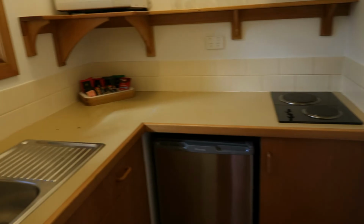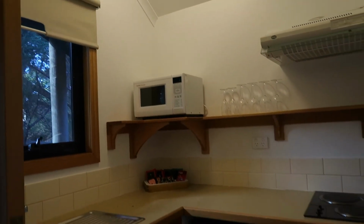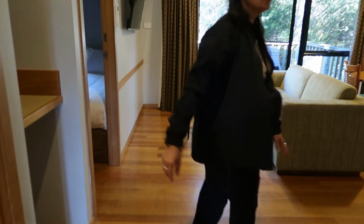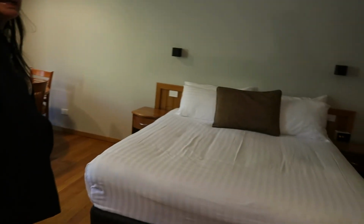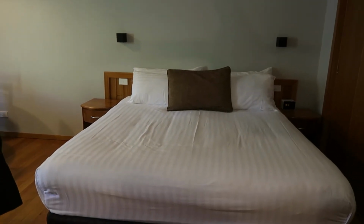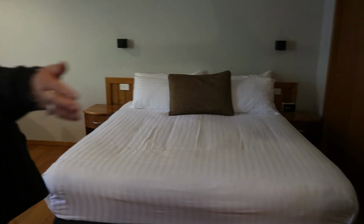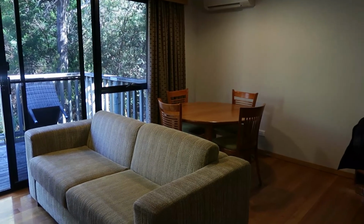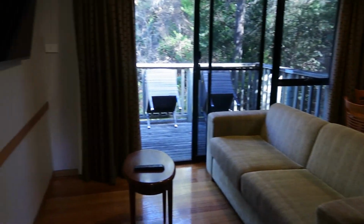So welcome to our lodge number 50 here at the Freycinet Lodge. So we have a kitchen here. It's got a big fridge, microwave. It's got some cooking facilities. Come on this way. So we have kind of 2 rooms. This has a big luxurious bed. We have a dining area here with a little lounge and the TV.